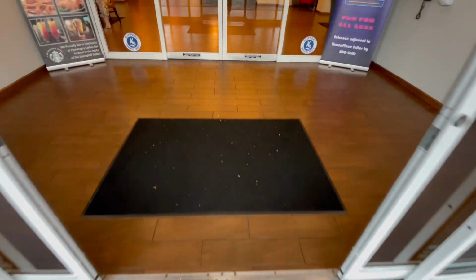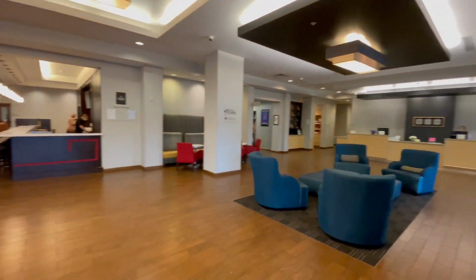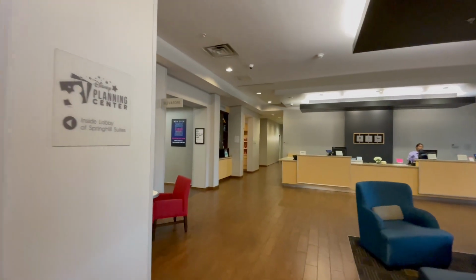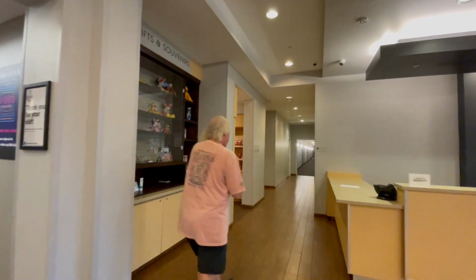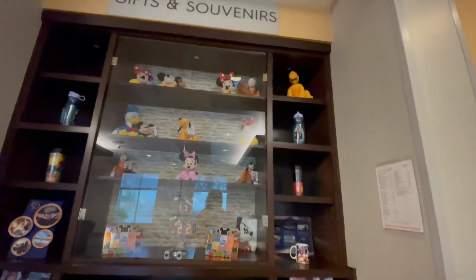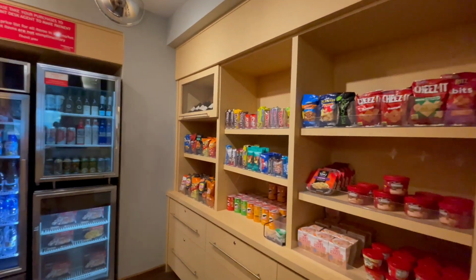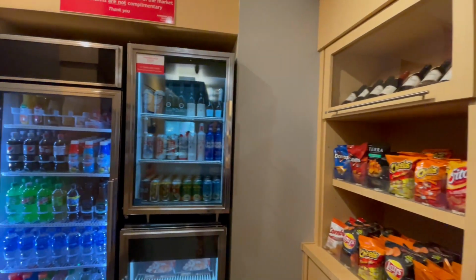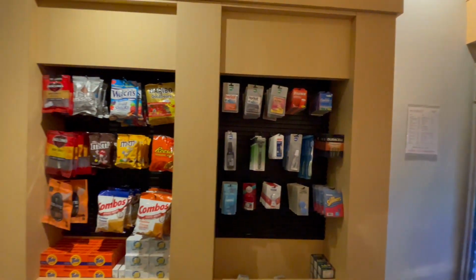Okay, here we go. Right over here is your lobby. Your elevator banks are also to the right. You can also get some gifts and souvenirs here. And they do have an in a pinch market. So if you wanted to grab something really quickly, charge it to your room, because you don't feel like going to the Target across the street, definitely an option for you.